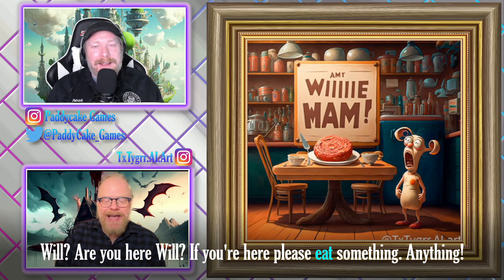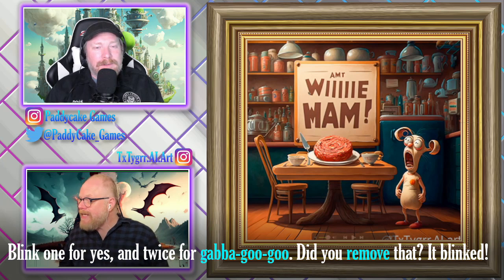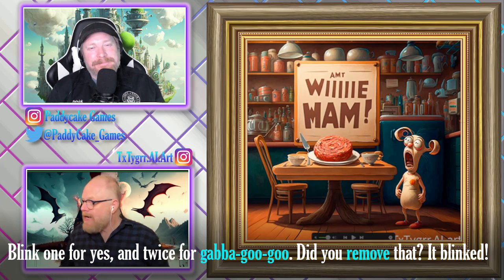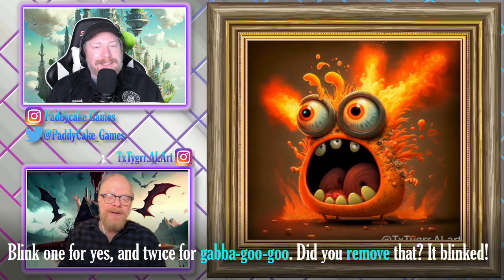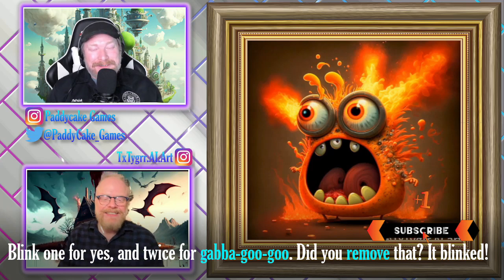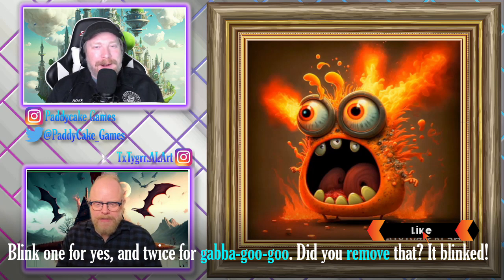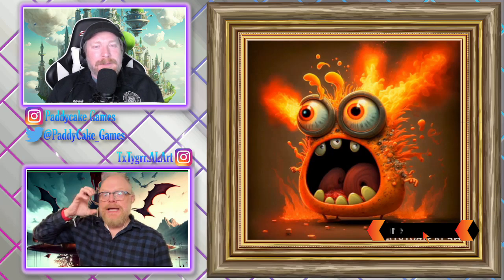Yeah, please eat something. And this weird little creature with the strange ears and the two pupils on their eyes. Is gross. Is it ears or hair? Like ponytails? Both, maybe? Blink once for yes, and twice for gabagoo. Did you remove that? It blinked. Maybe he does have top teeth or upper teeth, but they also have eyes on them. They do look very eye-like. It seems rather inefficient. The bottom looks like lima beans. They do. It's like a lava elemental baby or something. Oh, gosh, that is really cool. And strange. They all had this big eyes motif.